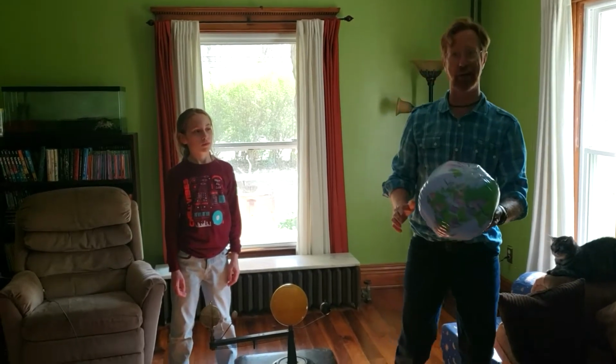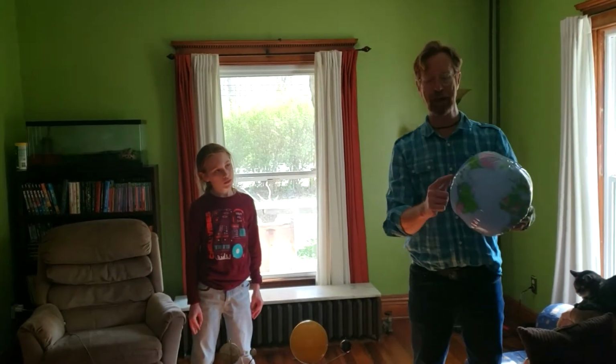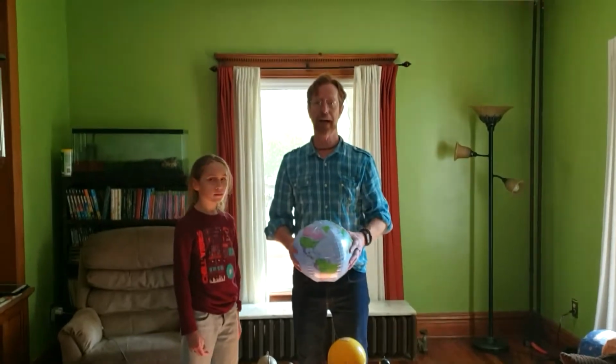And that's also the reason we have our polar ice caps, because these guys never get direct rays from the Sun. No matter how we tilt it, we never get direct rays from the Sun. And it's also why we have our tropical regions where it's always warm around the equator, because these guys are always getting direct rays from the Sun. Now, that's a great question. Glad you asked it.